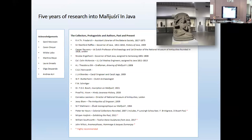So to conclude, Mañjuśrī now languishes in storage, probably in the basement or some off-site storage of the Hermitage, with little or no chance of being returned to Berlin or ever returning to Java. So to the best of my knowledge, at no point has Indonesia ever called for the restitution of this Mañjuśrī. Thank you.